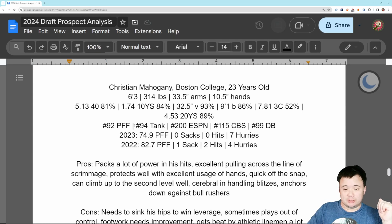So a couple big boards have him in the top 100. ESPN has him all the way down at 200. I think they're way off there. CBS has him in the fourth. Mock Draft Database has him barely hanging out in the top 100, 99th right now. So they think he's probably going to get in the third round, but barely. And I think that's probably going to happen here.